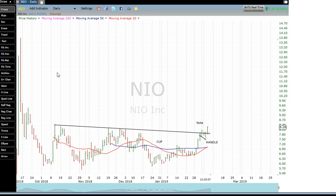A lot of the new issues have caught a bid and are coming to life from last year, and these may be new leaders in 2019. So you can see that there was a lot of interest in NIO when it came public back here in the fall, and it's got a large base and has carved out this cup and handle and is breaking out today, pivoting out of the cup and handle in league with a rule of 4 breakout buy signal, a breakout over these triple tops.